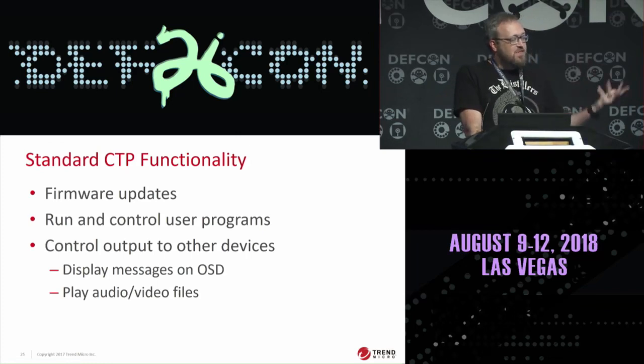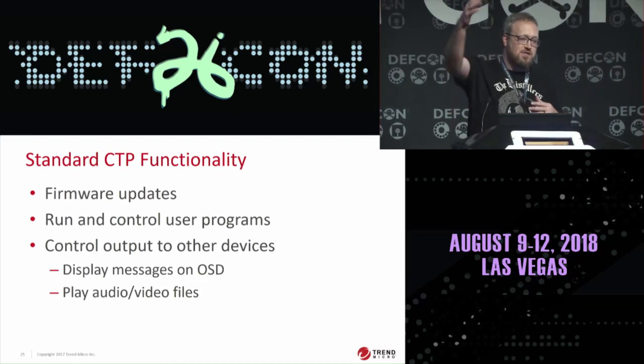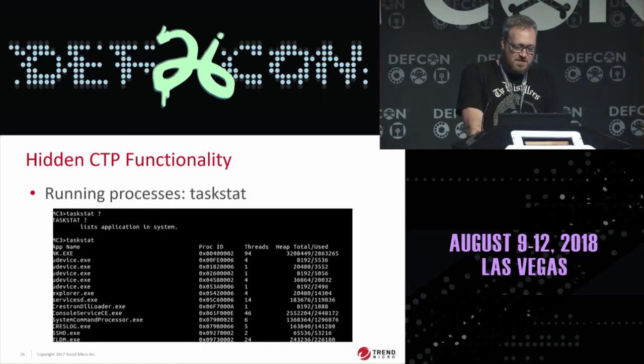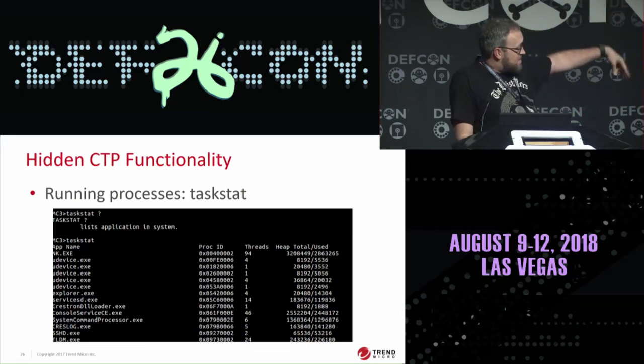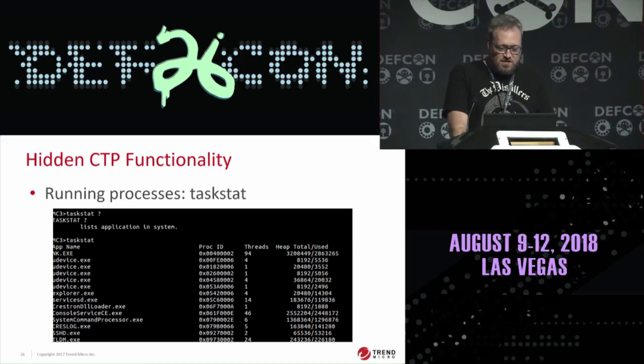That was fine, but I knew that typing help all and seeing the list of commands probably wasn't all of the commands on the thing. So I started pulling apart the binaries for those services, and I ended up finding a bunch of hidden commands that are completely undocumented that you also have access to. You can see all of the running processes. This is outside of the sandbox. All of these binaries are running outside of the sandbox.